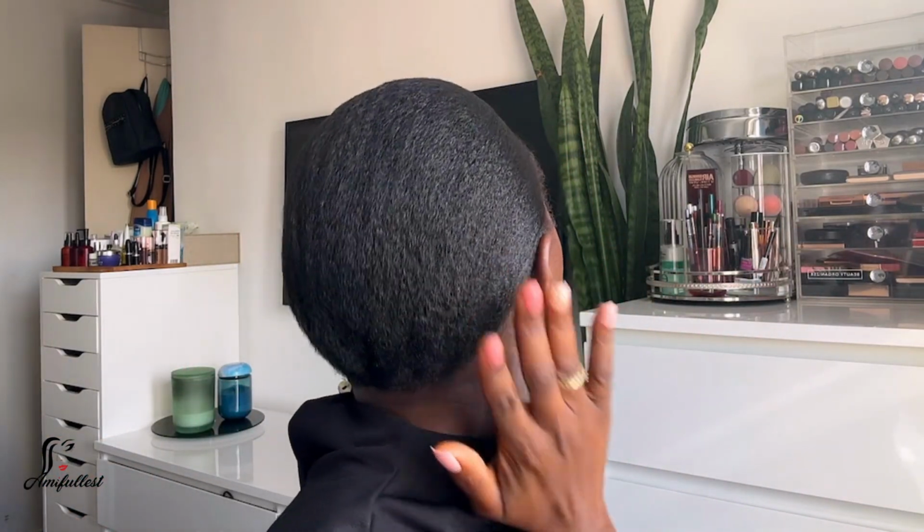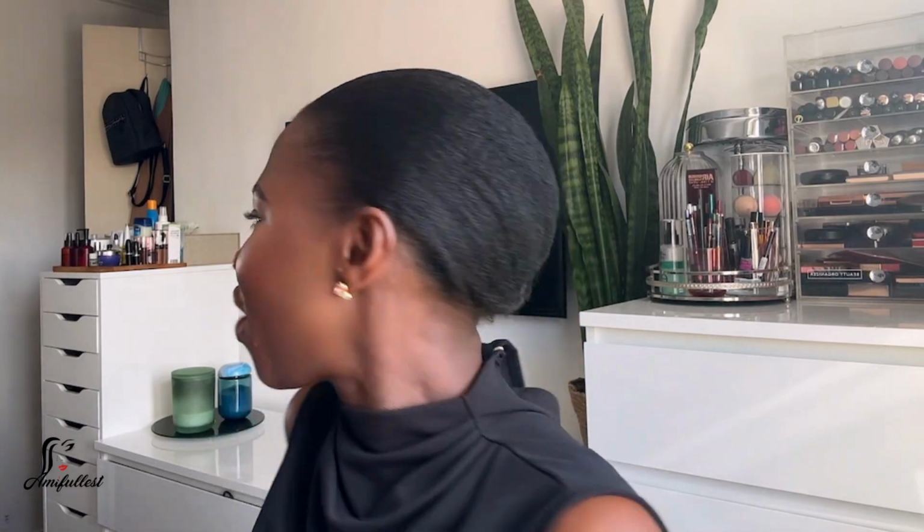Getting ready for work in the morning is much easier when my hair is like this. And yeah, I really loved it. It's very simple, nothing fancy, but it looks really classy. I really love this. Very elegant, very simple, very classy, and I love this.